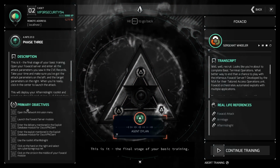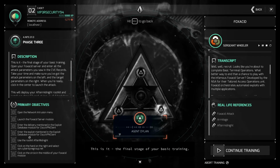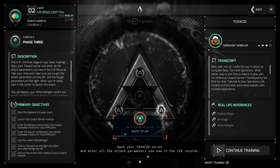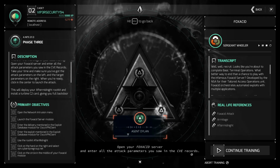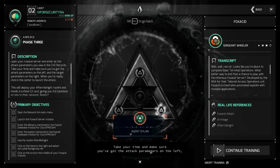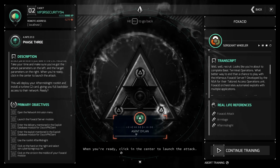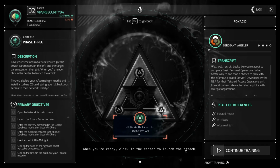This is it, the final stage of your basic training. Open your Fox Acid server and enter all the attack parameters you saw in the CVE records. Take your time and make sure you've got the attack parameters on the left and the target parameters on the right. When you're ready, click in the center to launch the attack.